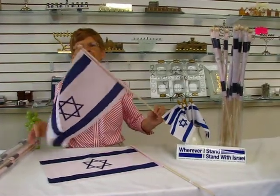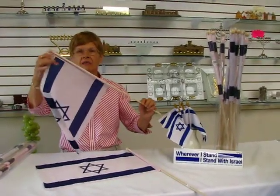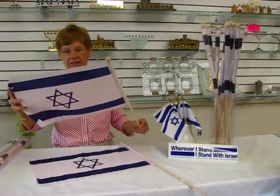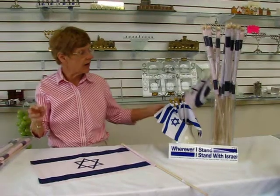The nice thing about this is the top of the stick has the round ball on top of it. It's very, very safe. These flags are perfect for parades, as I said, functions at the shul, the school. They make great centerpieces. They're great to put in the window to show your support of Israel.